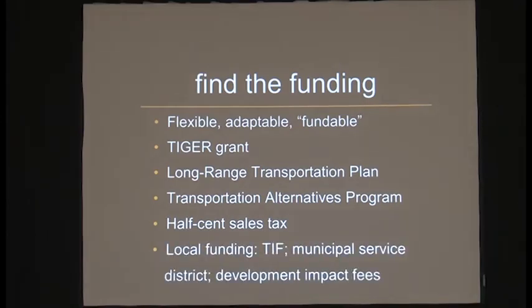And then finally, there will be some local funding techniques: tax increment financing for specific kinds of public-private partnership projects. A municipal service district could be appropriate for something like the maintenance of the infrastructure. And then for new development, impact fees might be appropriate to add to the process that new development goes through now.